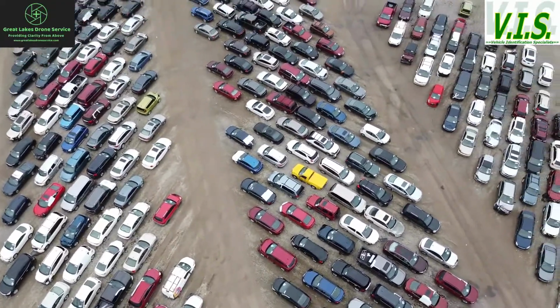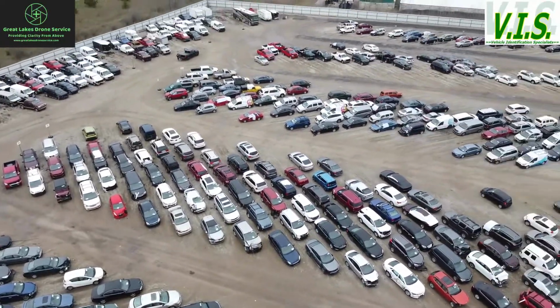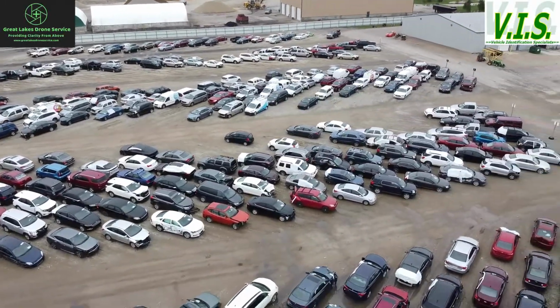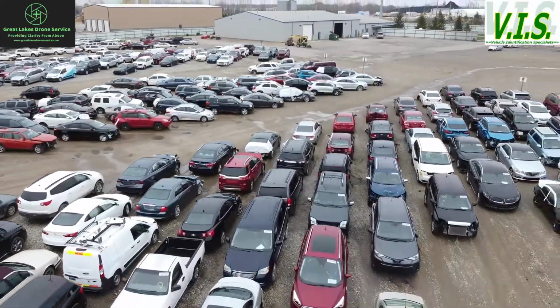This aerial vehicle recognition system allows for our UAVs to read the vehicle's stock number tag, which is then relayed in real time to our UAV operators, who then create the most efficient workflow for our on-scene inspectors.